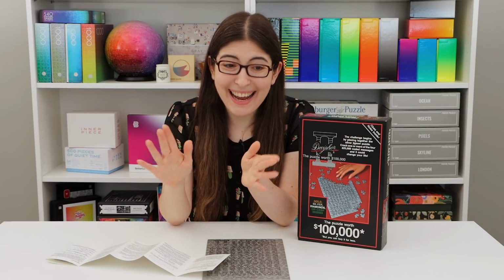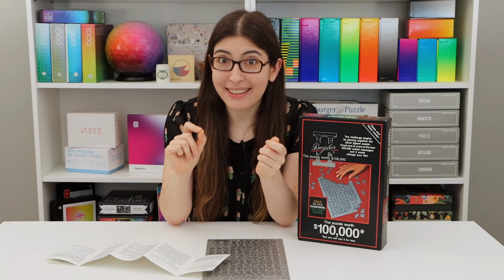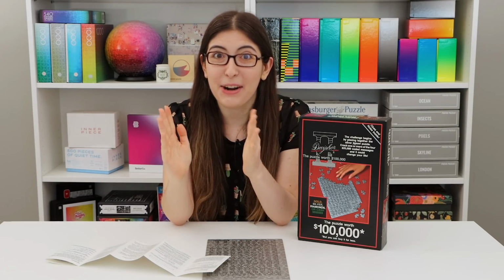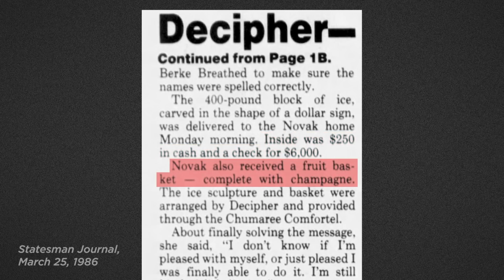And before I get into the solution, can I tell you guys how they delivered her prize money? She received her prize enclosed in a 400-pound block of ice carved into the shape of a dollar sign. That is too funny. I wish I could see photos of that. Enclosed in the ice was $250 in cash and a check for $6,000. And she also received a fruit basket and a bottle of champagne.